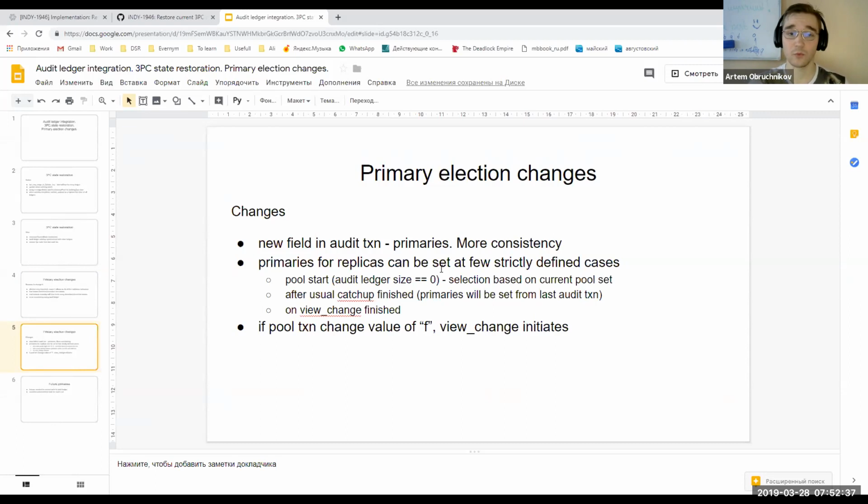For now, we changed the places where primaries for replicas can be set. There are only 3 of them. It's when the pool starts, and all nodes can just look at their pool node state and restore it. It's after the usual catch-up finishes. That was like our main goal to fix. For now, when we finish catch-up, we can just take the last audit transaction, look at the primaries field, and set them to ourselves, to the node's real fields.